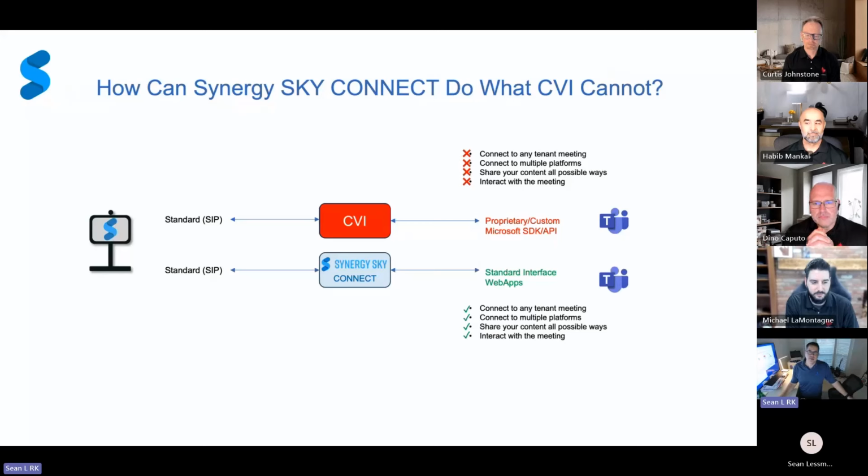And that's how we're getting into the same call. And there's some benefits to doing that, right? As you know, a web browser can join any tenant. That's a benefit we get, right? So being able to join any tenant because of that.